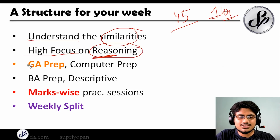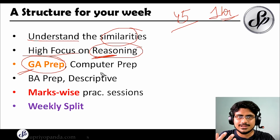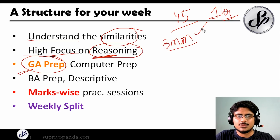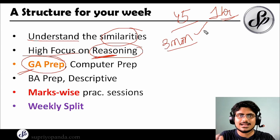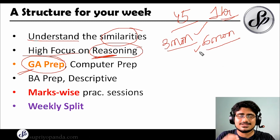And of course, let us talk a little bit about the general awareness preparation. For general awareness, you can practice some daily. Now I have told this many times, so I don't want to repeat all of these things. Just remember that the last 3 months up to the date of the exam, you have to be very thorough with your preparation, and then you have to go back to 6 months. So 6 months of preparation is required for your general awareness, and I would suggest that every day of the week you do general awareness.